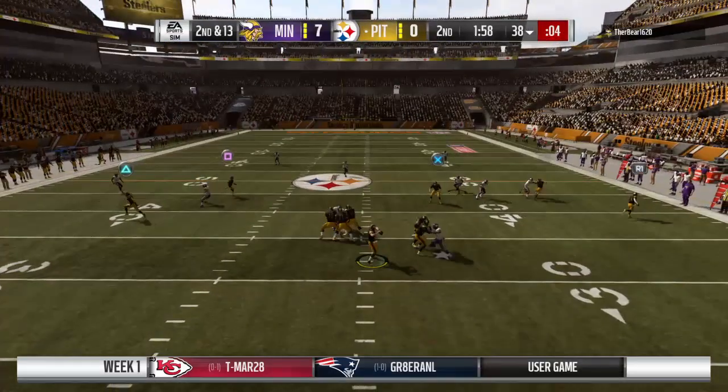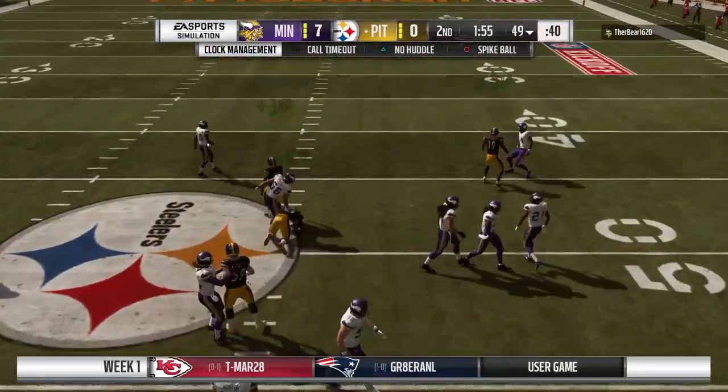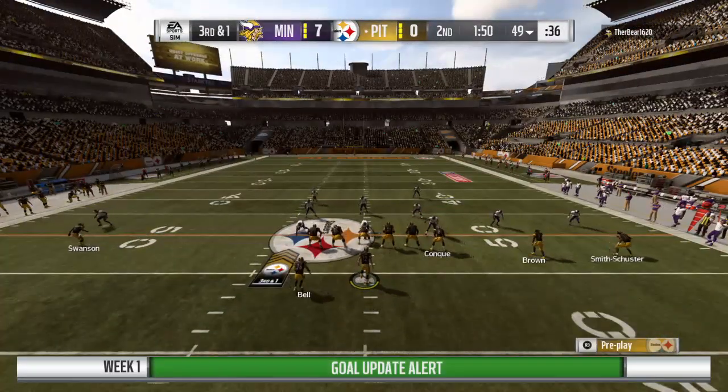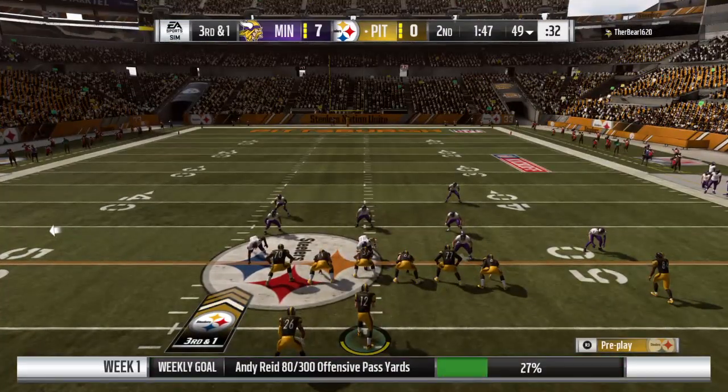Here's Rodgers looking to throw on second down. It's a short one here, complete to his tight end. And he'll be brought down just shy of midfield at the 49-yard line. It's a pickup of 12, and that'll set up a third down.